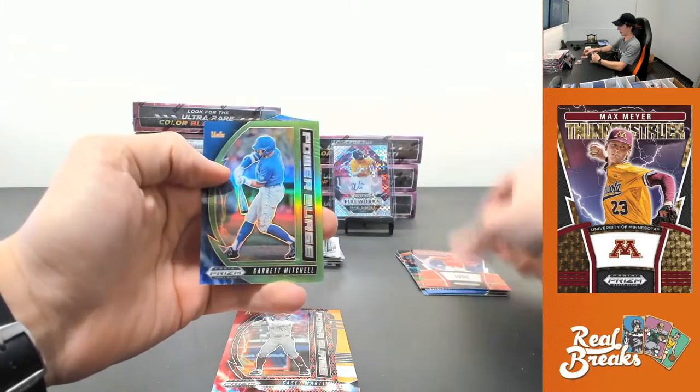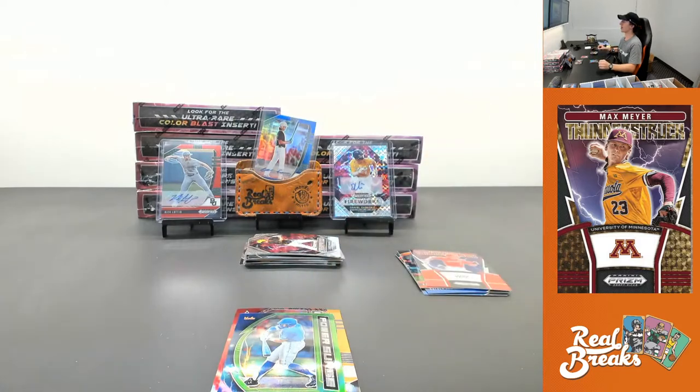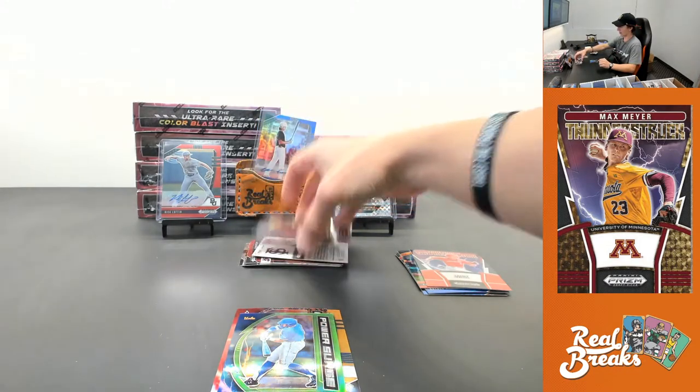Hayden Cantrell, red. Garrett Mitchell, Power Surge, green out of 75. Yeah, Chris, I mean, this chair is awesome, but still, I just don't know if my back is jacked up. I think that's got to be the problem.